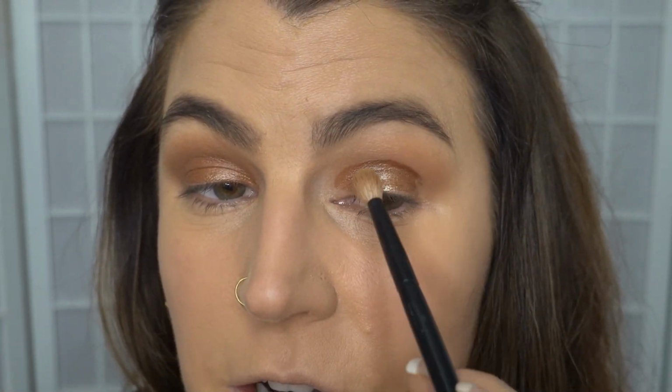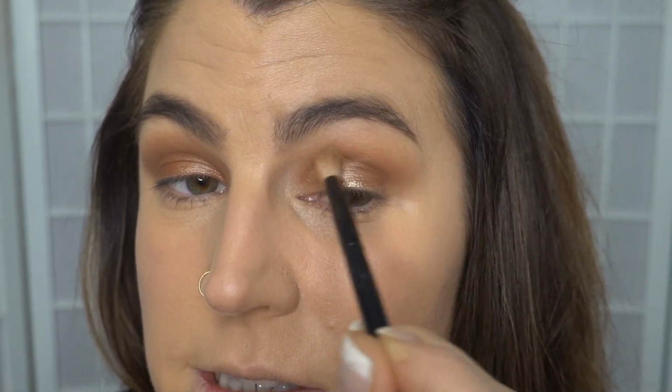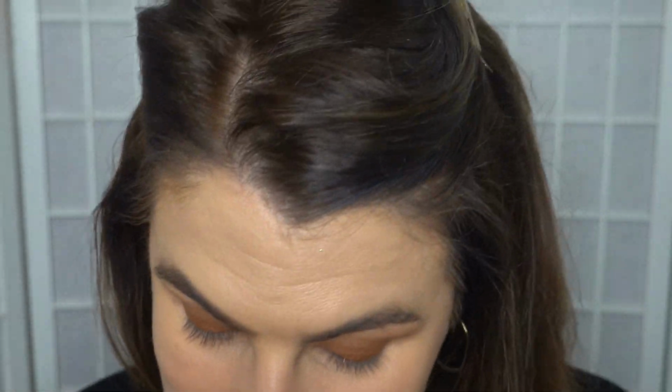So I'm interested to actually test out the new formula, but I do love this. I think it's a really pretty eyeshadow. Big fan of this particular shade, the Copper Halo. It's just so metallic. It's really pretty by itself as well, but I quite like teaming it with the Longwear Cream Shadow just to make sure that I get plenty of longevity out of that.